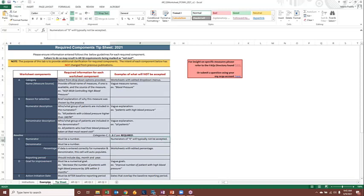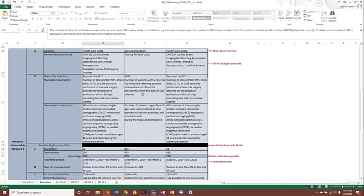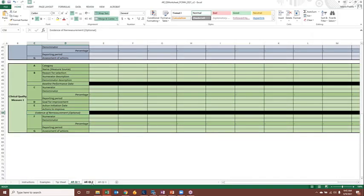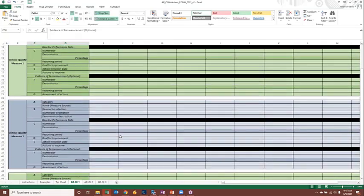They also have a completed examples sheet that gives you specific examples of measures that other organizations have used or recommendations, and it walks you through all of these different elements and what would be accepted. This is a really, really helpful template. And then they break it out by the different topics that you'll need to submit for.